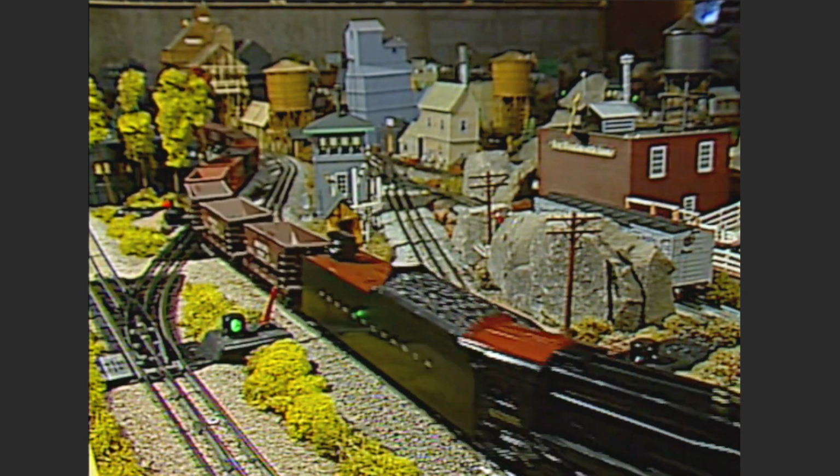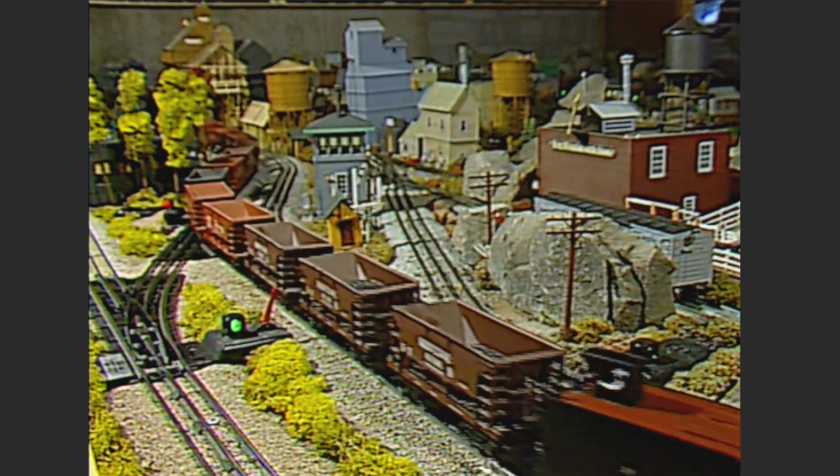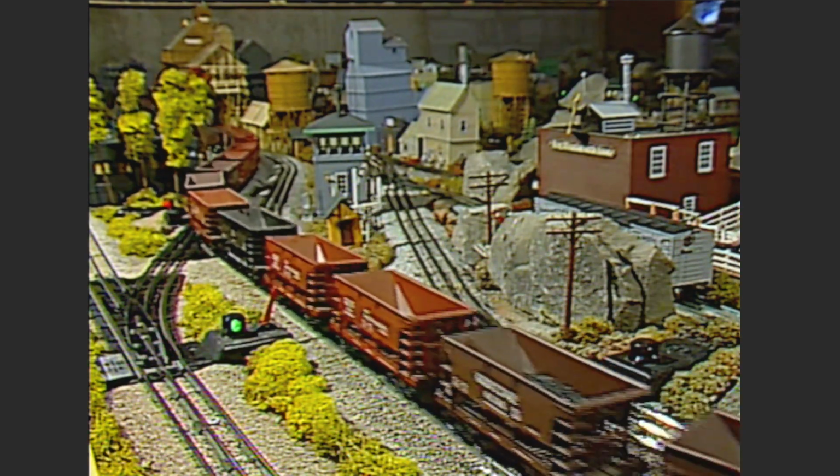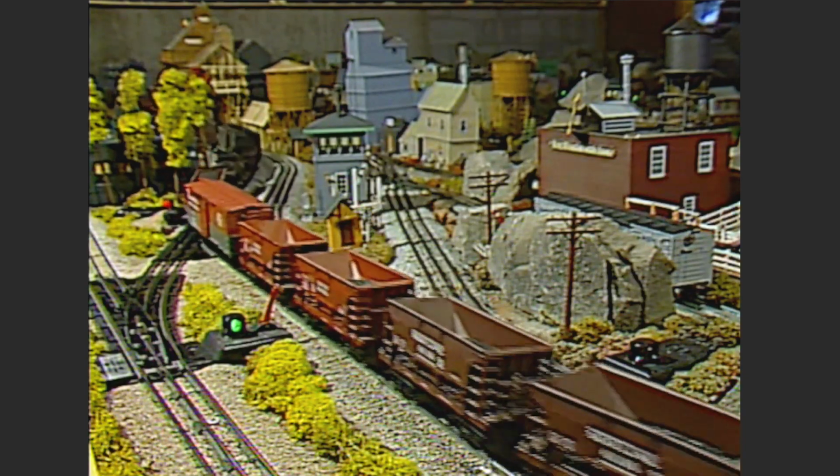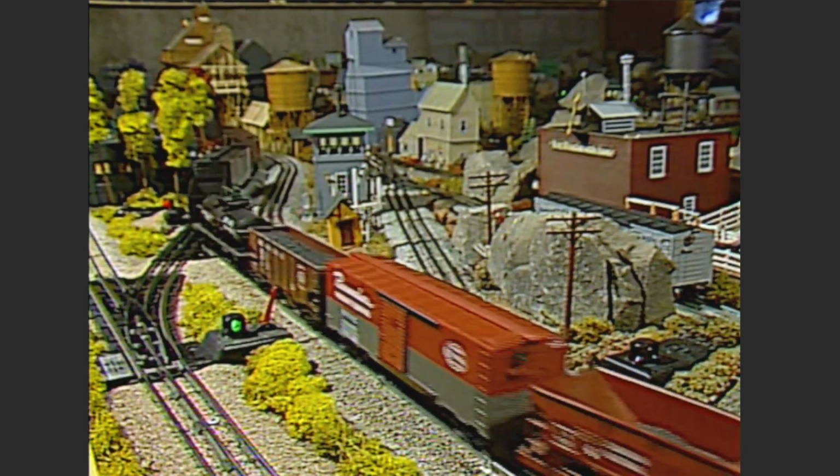And when you have it this big and this large, there's such a variation of operations, there's no boredom to it because you never get the same train twice going the same direction. Everything can be changed. You don't have to bring the same train back with the cars that you left with.